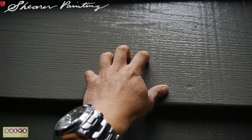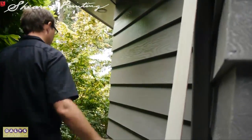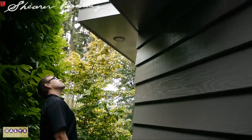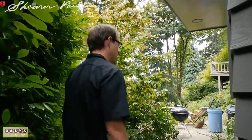See what you mean about the sheen. Yep. Here we have a leftover piece of siding that we had pre-primed that we were going to use as needed. Pretty beautiful paint job the way it all turned out.